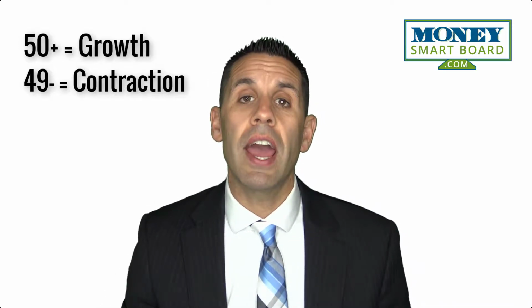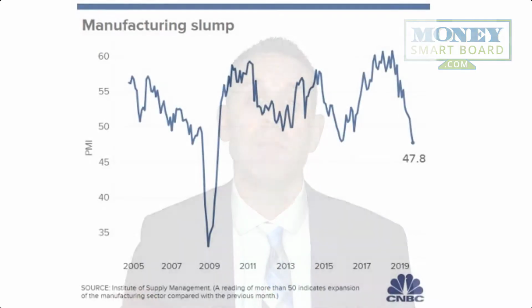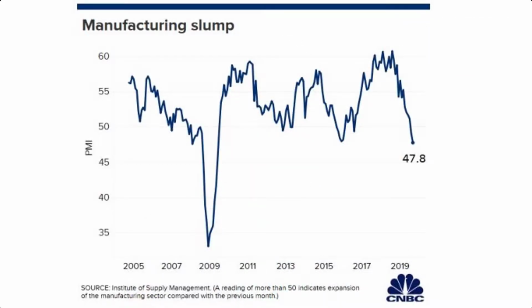And if you look at the chart for manufacturing that we just got for September 2019, for the first time in a while, it actually signaled a contraction. We got a number of 47 for the survey, which says for the first time since 2016, we have a contraction in US manufacturing. And it's the lowest level we've seen in the reading since 2009.